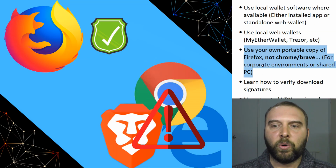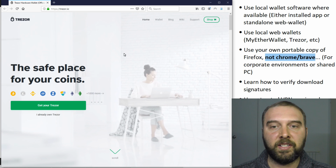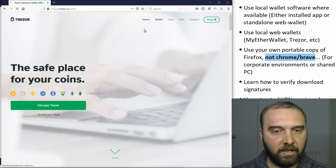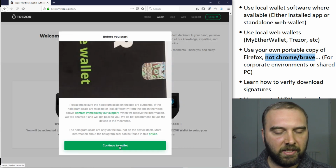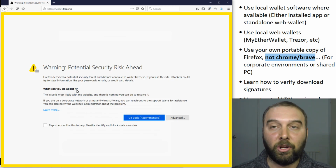This one's more for people in a corporate environment, but I would suggest that using your own portable copy, that is a copy on like a USB or something, of Firefox, not Chrome or Brave, can be a way to stay safe. So if we look at the same test that I did before, where basically we're at Trezor.io and click through to the wallet in Firefox rather than Brave, what will happen is when we say to continue through to the wallet, it will block it.